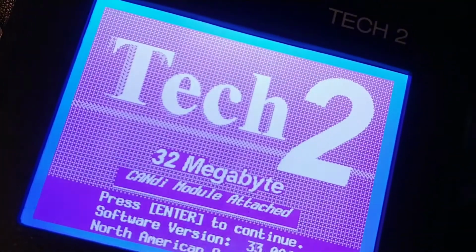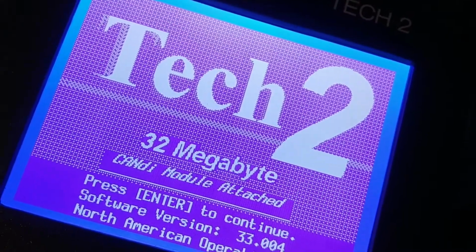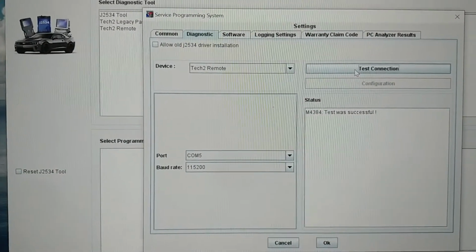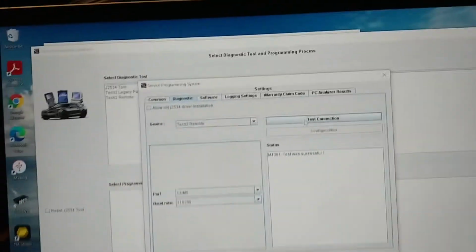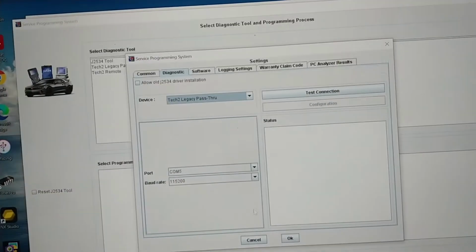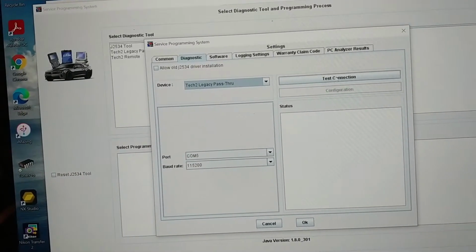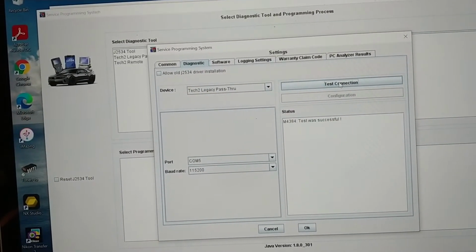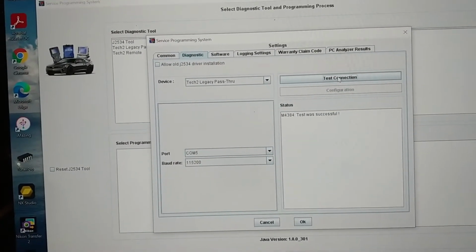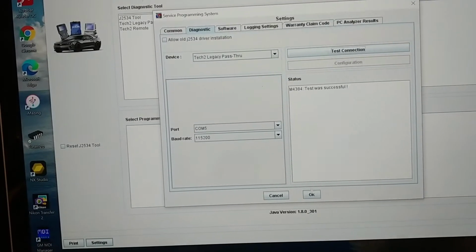Here's remote. I heard the test was successful. I wonder if I should do some research and find out whether a legacy pass-through device should pass a test or not. That is interesting. I don't know. Oh, test was successful. Oh boy, this is nice and finicky. Okay, well, let's go straight into it then.